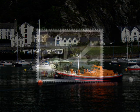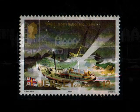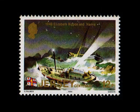The lifeboat featured on this old 12-piece stamp depicting a rescue of the crew of the Ketch rigged merchant vessel Hannah on the night of the 19th of November 1949.